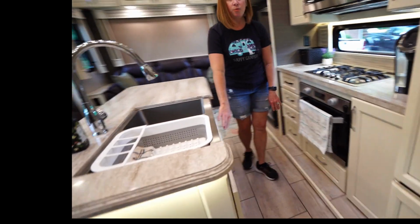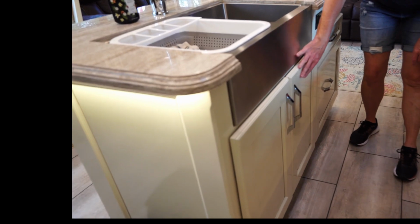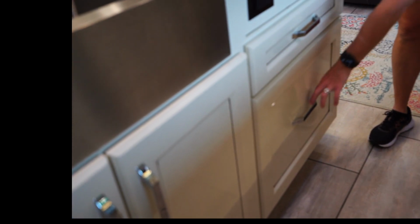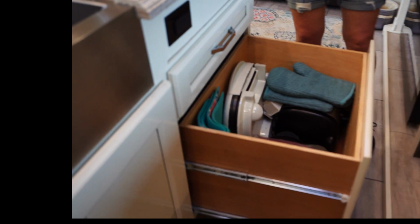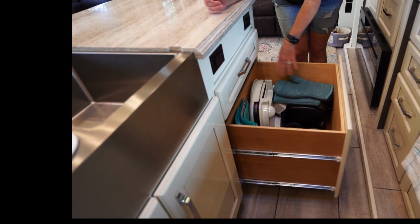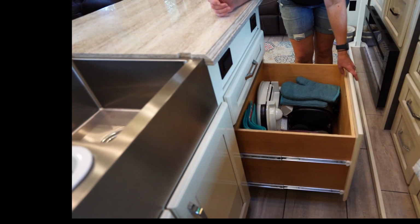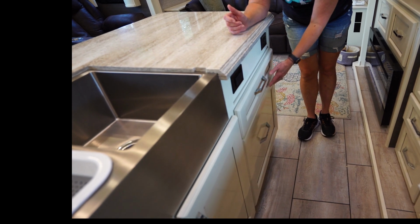And as you can see, we have storage under the sink, both sides. I also have this big, huge drawer. You can get this as a dishwasher, but this came as a drawer, and I like doing my own dishes. So we keep, actually when we have travel days, we put our Keurig in here, and we've got my toaster and some other things that can take a lot of weight. That's really nice to have.